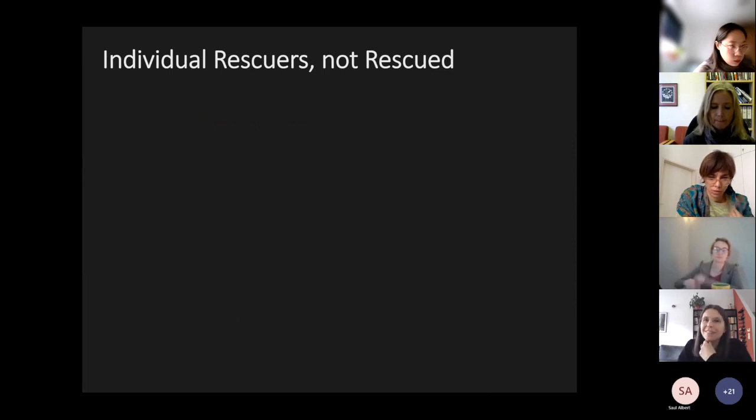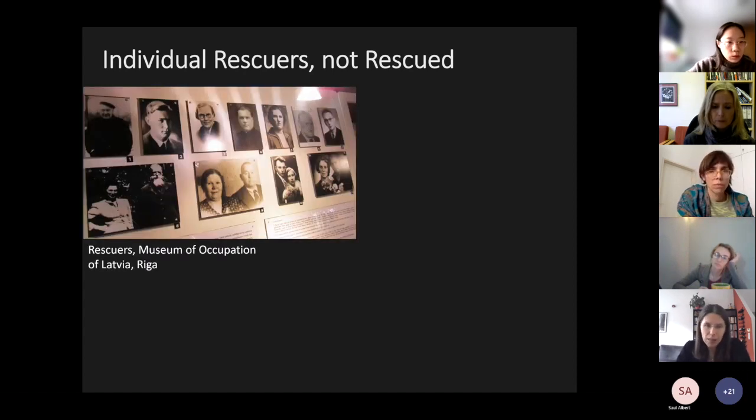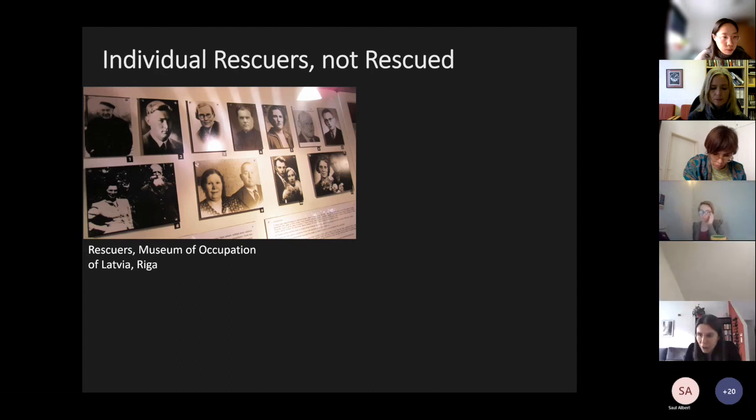Another trend of individualization, but not of the victims, is the trend to exhibit individual rescuers of Jews, not the rescued themselves. Here's again the example from the very same Museum of Occupation of Latvia in Riga, where we don't have private photographs, as I just explained, of Jews who were persecuted, but we have many photographs of Latvians who rescued Jews. They are given by name, and then it says how many Jews they rescued. This is a very striking difference, because obviously since they rescued them, those names are known, but they are chosen not to be exhibited here. We see similar trends in several countries. This focus on the rescuers of Jews is a kind of response to this universalization of the Holocaust as a negative icon of our era.